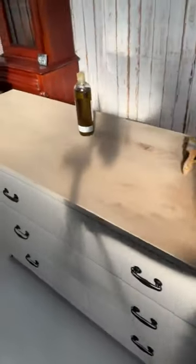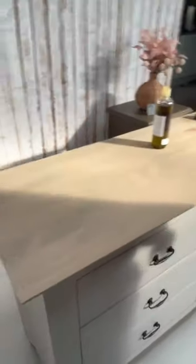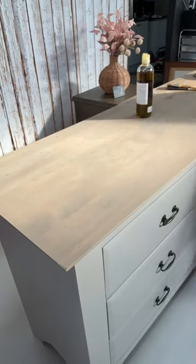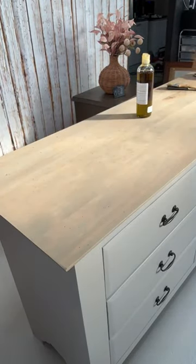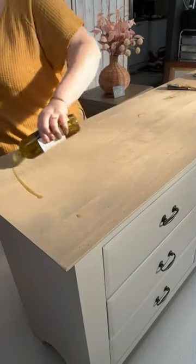Let me bring you a bit closer. Let's go down to the next section. Actually, I'm going to bring you down this end. Now we're going to do all of this bit. Oh, it feels so nice. So your touch is your best friend with this technique.